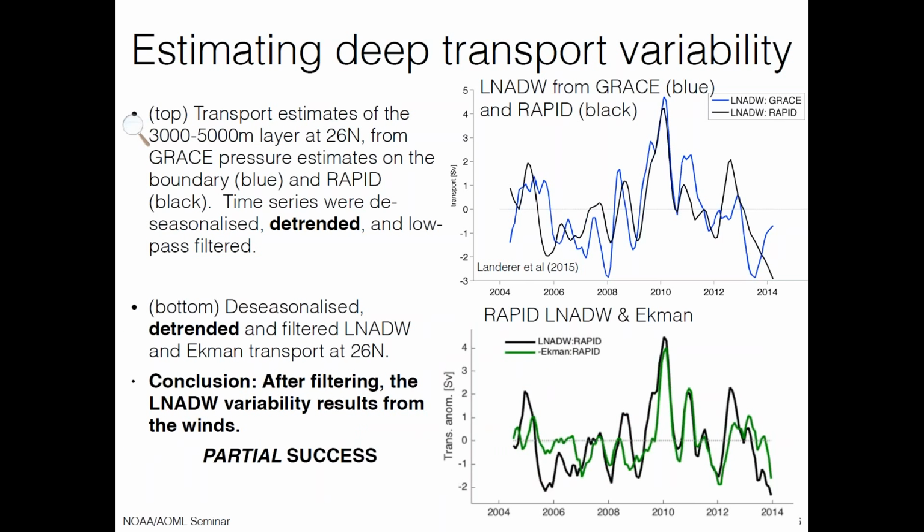If you do that with your Ekman transport, so Ekman being winds, being this high frequency variable thing, if you detrend it and low pass filter it and then compare it to lower North Atlantic deepwater, what you actually see is that even though we're talking about long time scale variations, low pass filtered sort of 1 year, maybe 8 month and longer time variations, they're actually originating from short timescale fluctuations. So it's partial success. It recovers the deep transport variability. It's an independent estimate, but because it was detrended, the main thing that's governing the variability that's being measured is coming out of the winds.